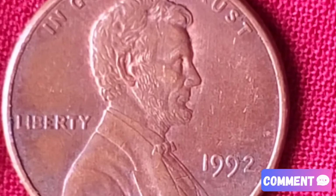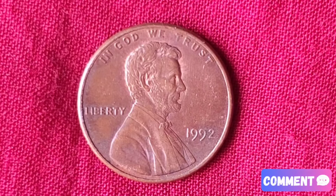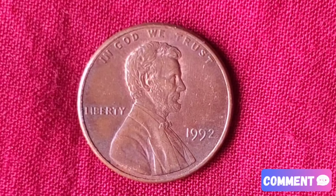The 1992 Lincoln Cent, a coin that may seem ordinary at first glance but holds some incredibly rare and valuable varieties that can be worth thousands of dollars. If you have a 1992 penny, you might want to take a closer look, because you could be holding a small fortune in your pocket. Stick around as we explore its history, design, rarity, and some of the highest auction prices ever recorded.